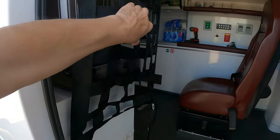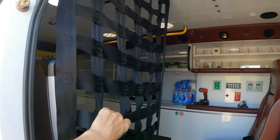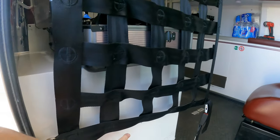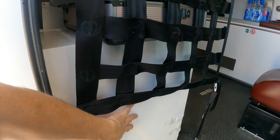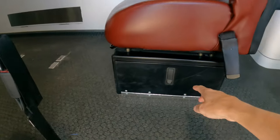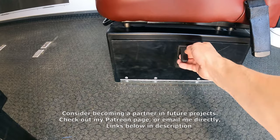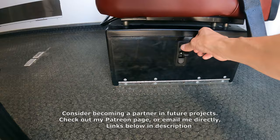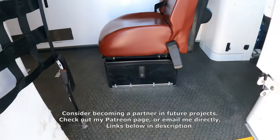This net will be coming out, it'll be coming down, and it's not hard, it's just some clip mounts, both top and bottom. This drug cabinet will be coming out. It won't be necessary anymore. There is some storage space under this seat, which is really cool. Nice storage space for shoes or, who knows, anything you want.